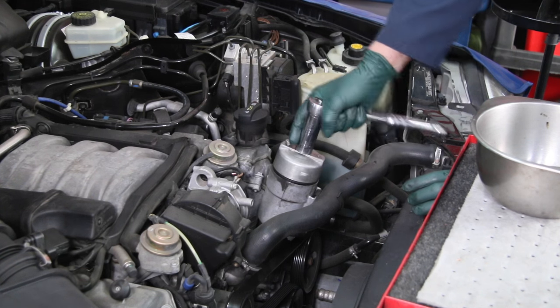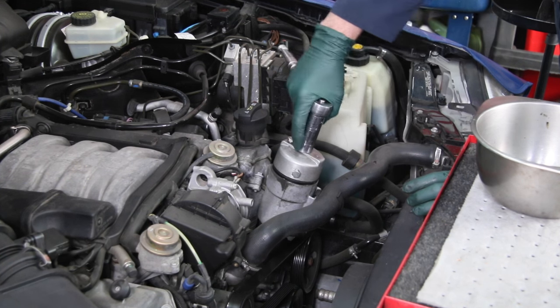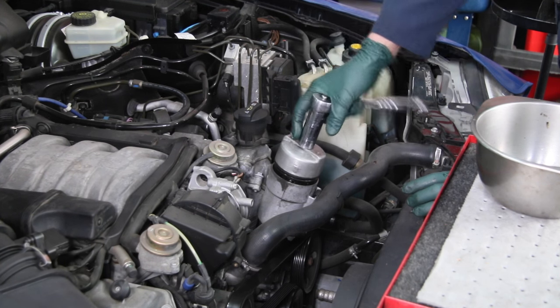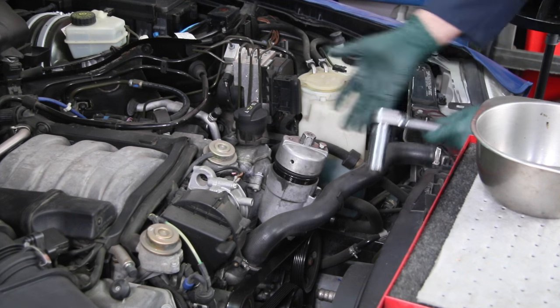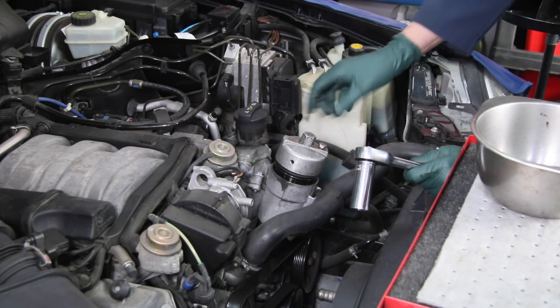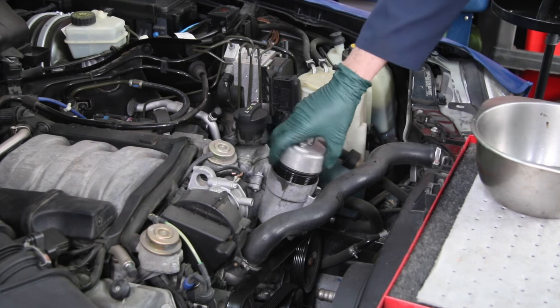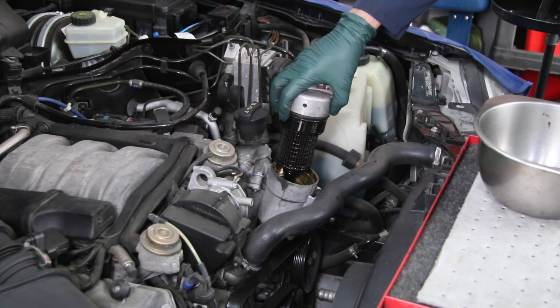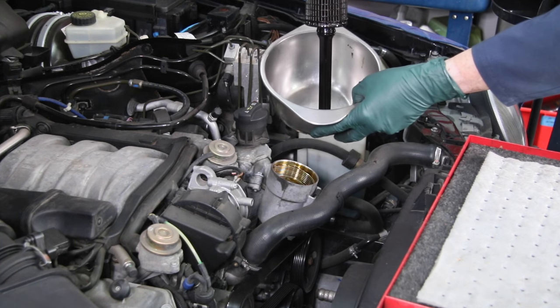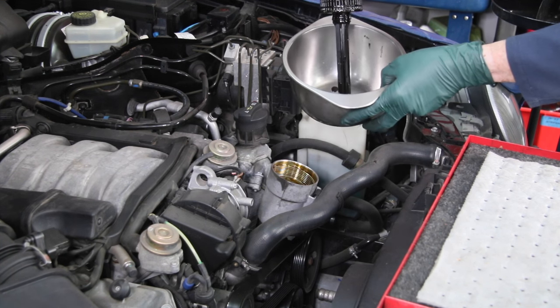You know, I have to say, I really love changing the oil and the oil filter in these M112 V6 and M113 V8 Mercedes-Benz engines. Look at the location of the oil filter. Not only is the location nice, but when you pull the filter out, it doesn't leak all over the place. So you can just pull this straight up like that, and it's going to drip a little bit, and then you just put it in a drip pan and set it aside.